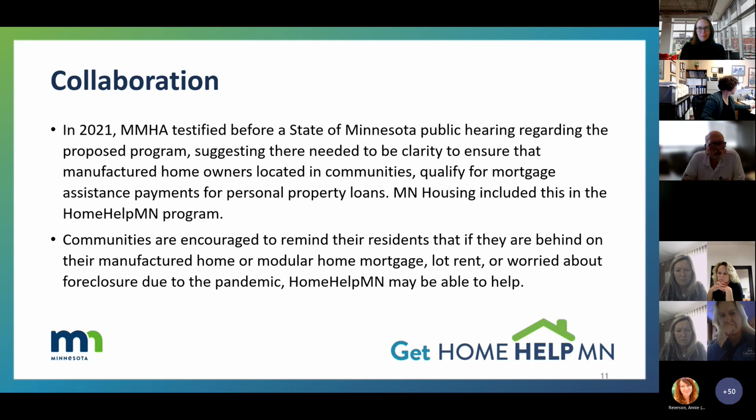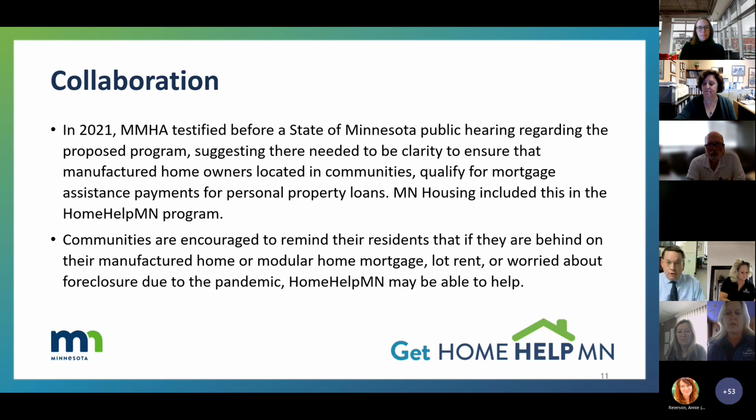There we are. Okay. So as far as our collaboration and working on this program, thank you, Minnesota Housing, for specifically including manufactured home communities and residents as a part of HomeHelpMN. In 2021, our association testified before a public hearing regarding the proposed program as it was coming together, and suggested that there needed to be some clarity to ensure that community owners and residents were included and that they qualified for mortgage assistance, not only for real property or conventional mortgages, but also for assistance for personal property loans or those homes in communities. And we thank you for doing that.